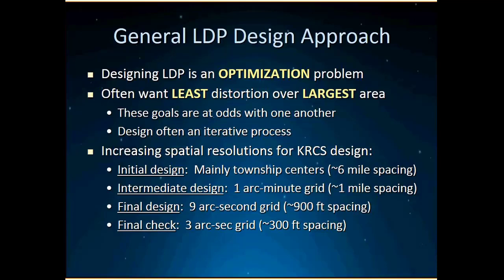So as far as the KRCS goes, the way the problem was approached is getting more and more detailed, I guess, as you went down. First, took the entire state and essentially used township centers on a 6-mile grid over the entire state, plus towns and county centroids, but that was mainly it. For the whole state, and started divvying that up and trying to calculate the distortion and figuring out the best way to make the least number of zones with an acceptable amount of distortion.